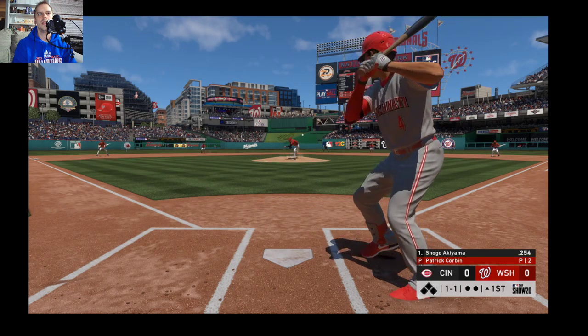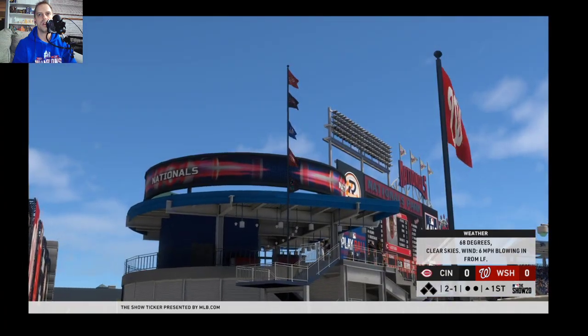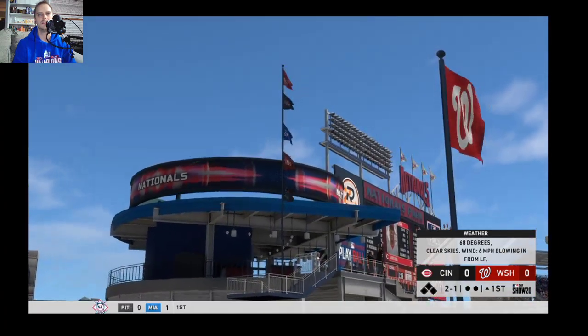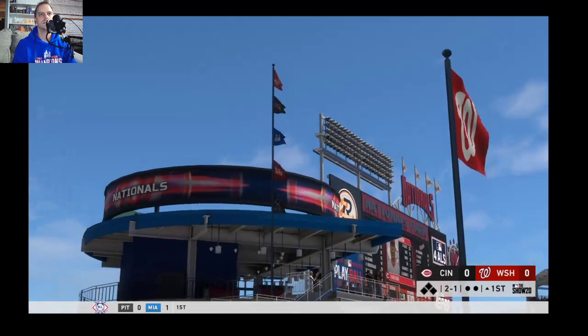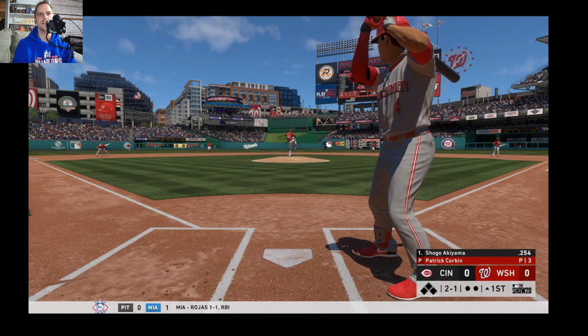So 1-1 on the way from Corbin to Akiyama, and that's low and outside for ball 2. Beautiful day for baseball. We're heading to spring in real life too. Wasn't as warm here where I'm at today, but we're getting there.